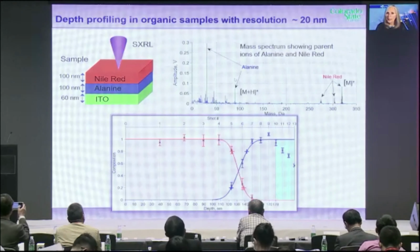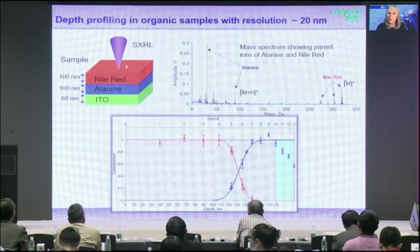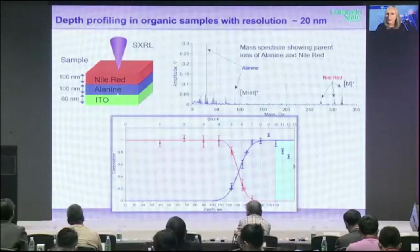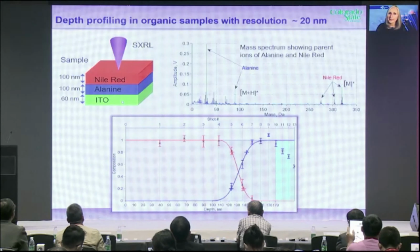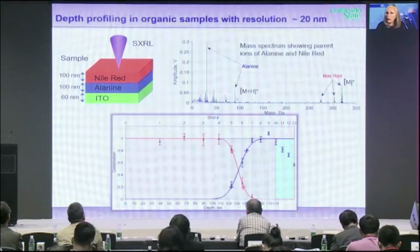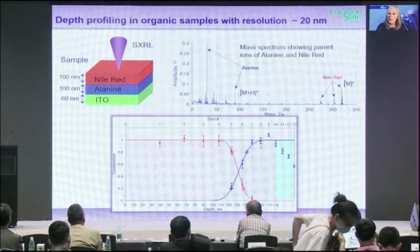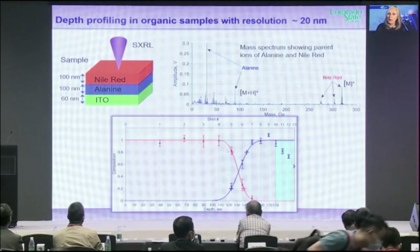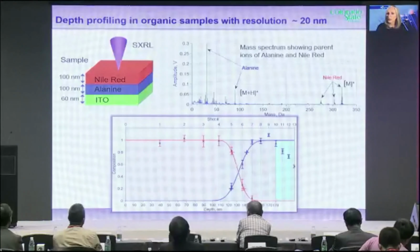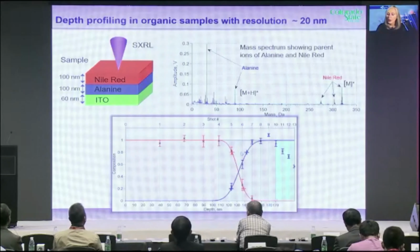So in this system, we characterize the depth resolution and the lateral resolution. To characterize depth resolution, we use a sample that contains a layer of Nile red and alanine, and we consecutively ablate it on the same spot until we reach the substrate, which is a glass slide covered with ITO. We analyze the resulting single shot spectra for each ablation event, and we determine from there the content of alanine in blue and of Nile red in red. And then to determine the depth resolution, we took the variation in the 20 to 80% change in the composition. And this distance is what gives us the depth resolution, which is 20 nanometers.